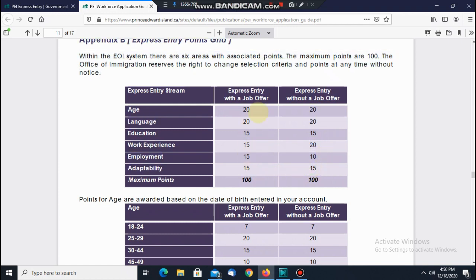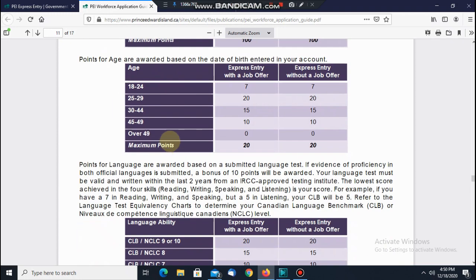It is a little different if you have a job offer. Usually people don't have a job offer, so I will calculate from here, for the people who don't have a job offer. And now I will tell you the age in detail, language details, and education details.